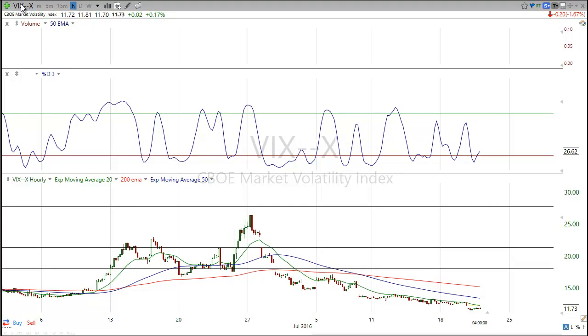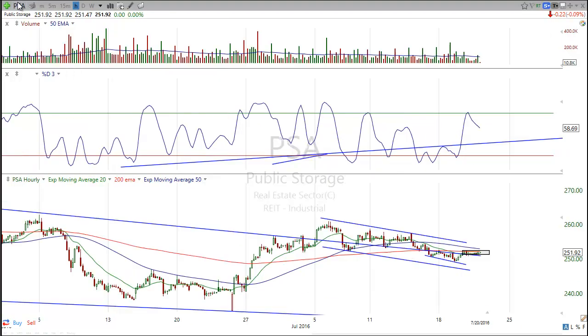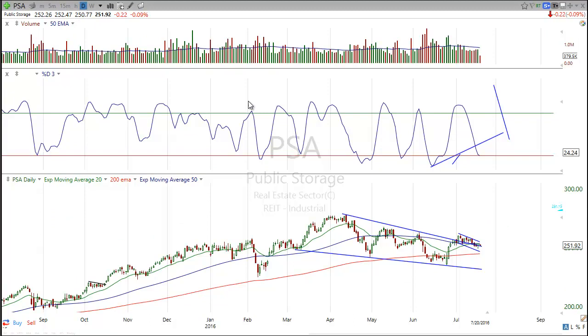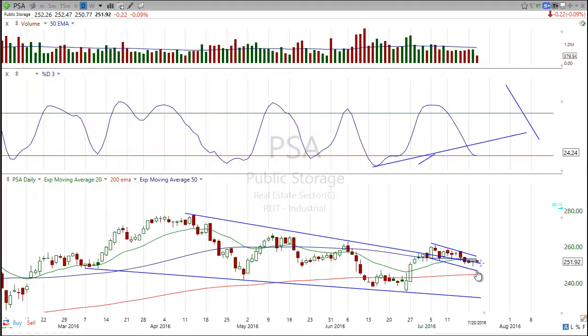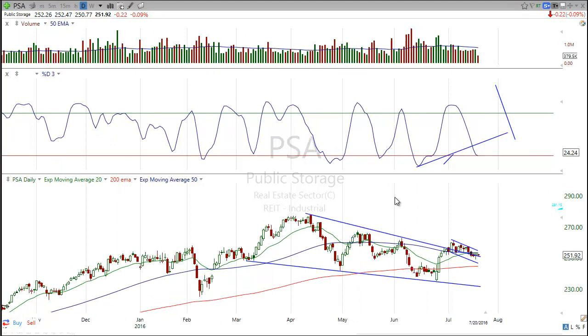But PSA, it's a nice look to it. Very nice look to it. Love to get that pop out of here. Storage, big fan of storage. Why? Because everyone has junk, and they have too much junk. And you're going to buy more junk, because it's just so easy now to buy junk. Where are you going to put all that junk? Storage.